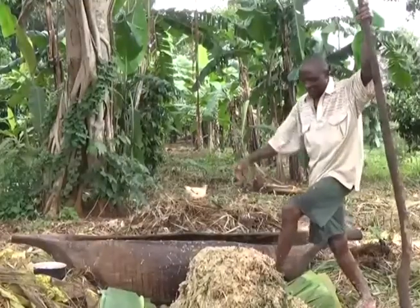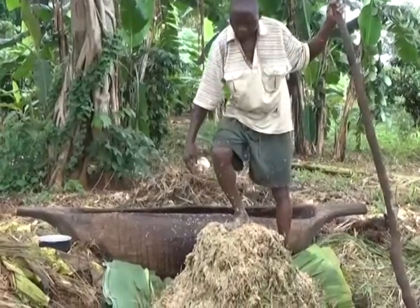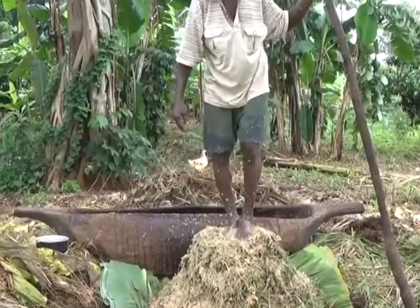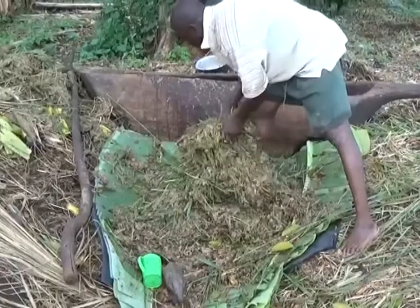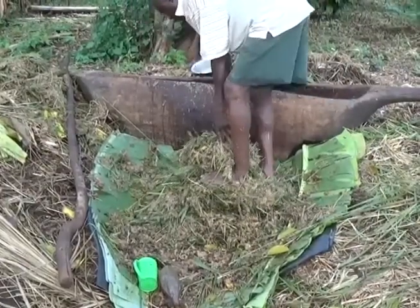To squeeze the juice entirely, Kasule stands right on top of the smashed mixture of ripe bananas and spear grass, supporting himself with a wooden pole, while gently pressing the mixture as juice continues to flow into the saucepan. The size of the mixture decreases as Kasule continues turning and squeezing out any hidden juice.